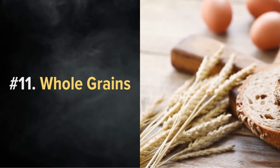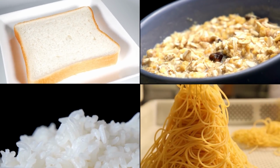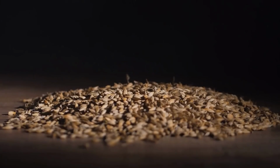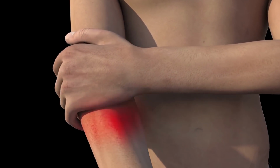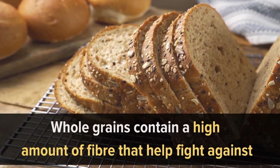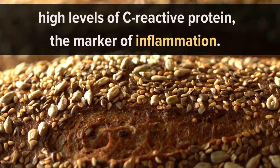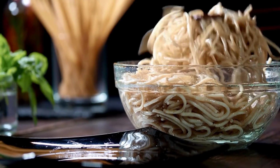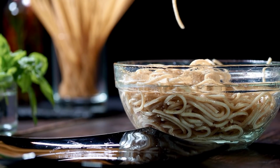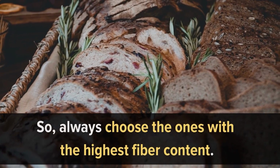Number 11, whole grains. Giving up white bread, cereals, rice, and pasta and replacing them with their whole grain alternatives might be the best decision you've made in a while. It will definitely keep the perilous inflammations at bay. Whole grains contain a high amount of fiber that can help fight against high levels of C-reactive protein, the marker of inflammation. However, you should make sure that you eat the right, healthy kind of whole grains, so always choose the ones with the highest fiber content.